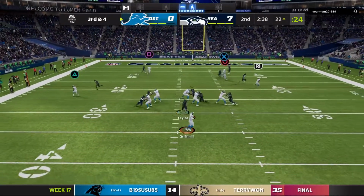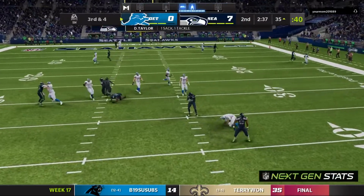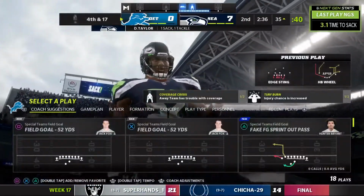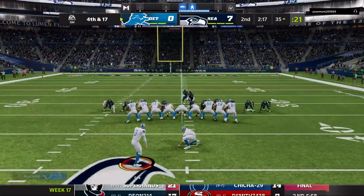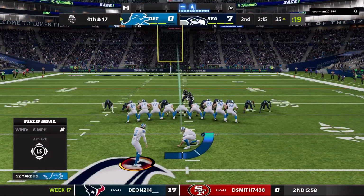Griffin. And he's going to be taken down back around the 35-yard line. Darrell Taylor in there to get him, and that is sack number 6 now for him on the year.